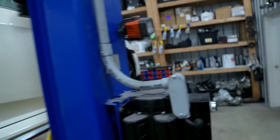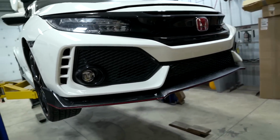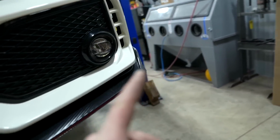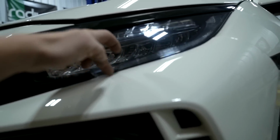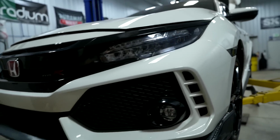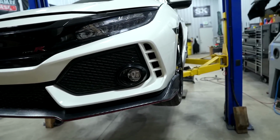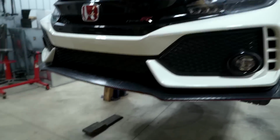Moving on to the front. Front should be quite a bit easier. I know we don't have to trim the bumper at all, which is nice. And there's one other thing I need to do up front anyway. This headlight is missing the bumper bracket. That's why this bumper's a little bit floppy and doesn't fit perfect right here. That bracket's missing. So let's pop the bumper off, get the fog cover switched out, get that bracket installed, and this thing is a wrap.